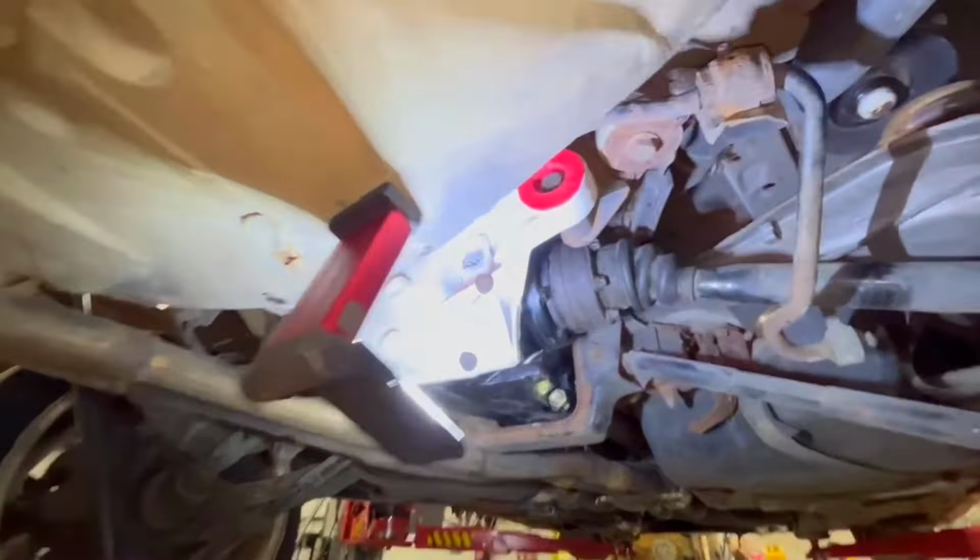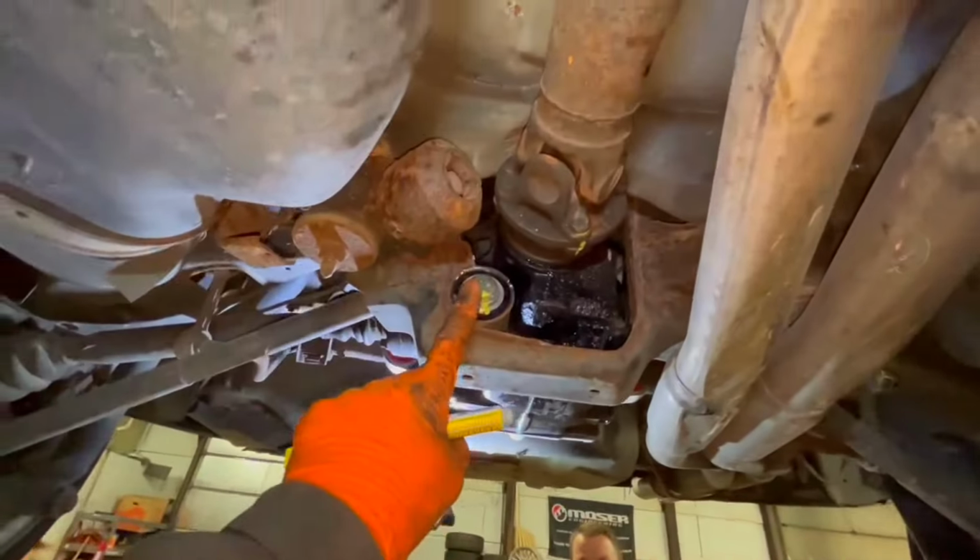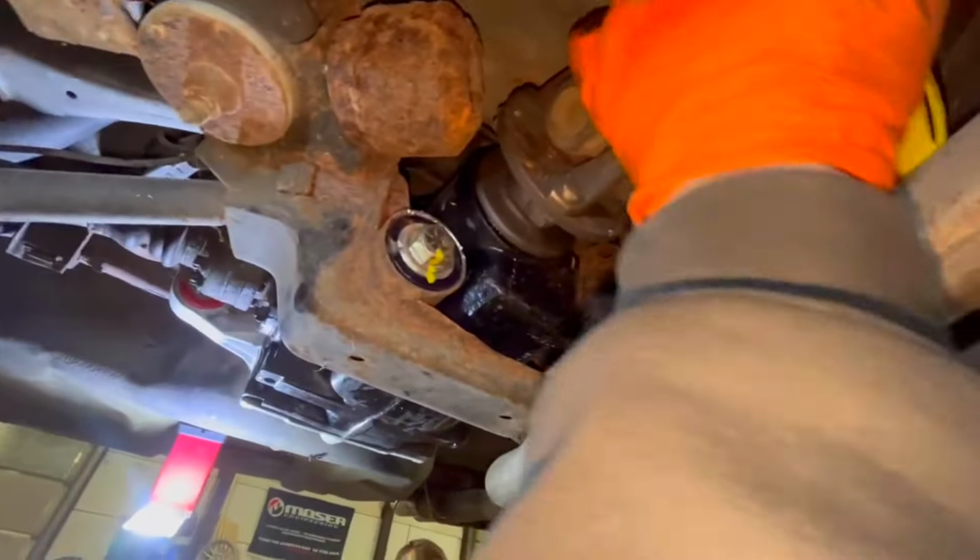All right, so we got the diff finished up. Everything's tight, mounts, axle bolts. We were missing some axle bolts, but luckily we had some. So marked here. Got to mark some drive shaft nuts still. And then the diff will be done.